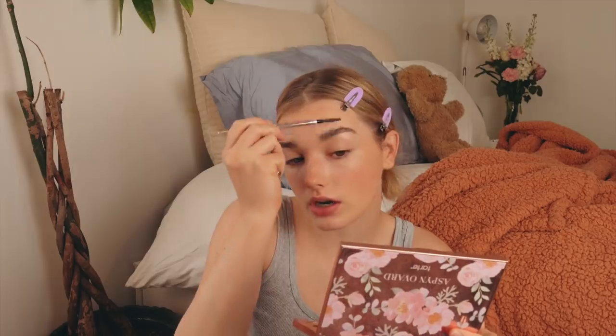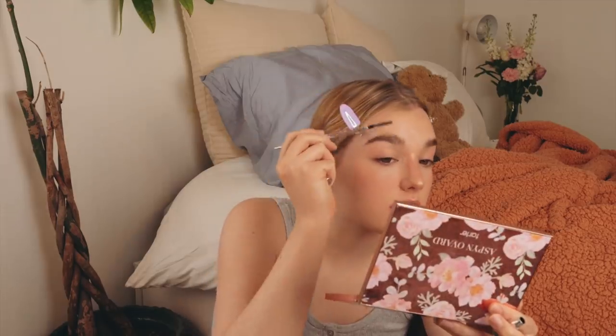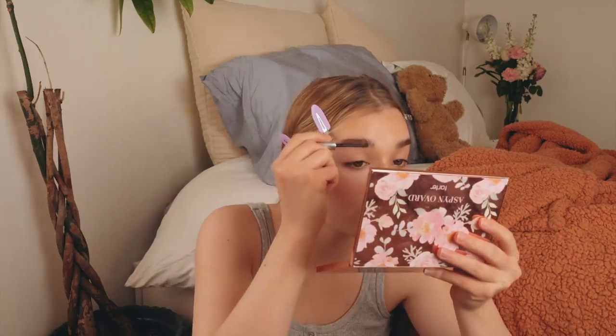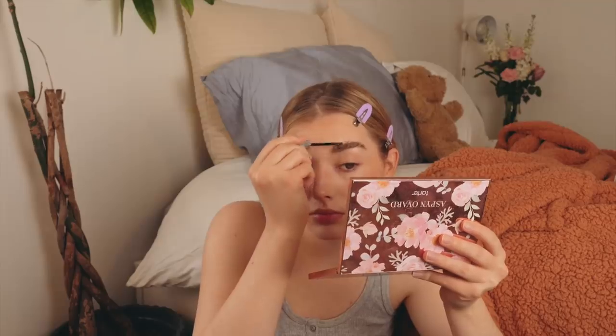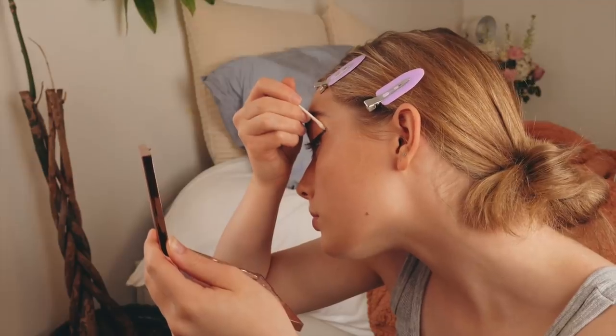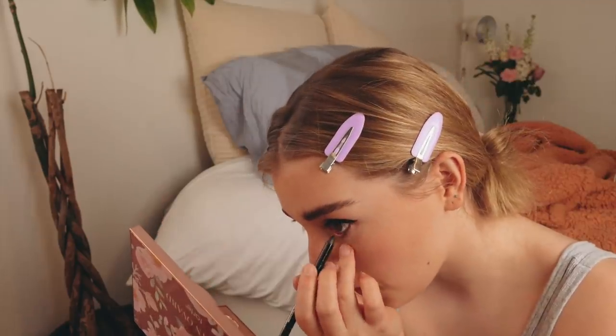So, did I already say I have a wig? I'm literally losing my mind. I have a wig that's darker, so I am going to darken up my eyebrows a little bit because I didn't really realize how light they look and how unnatural they look because they are so light. Now for the difficult part. I am going to do eyeliner. Oh my god, does it look bad?